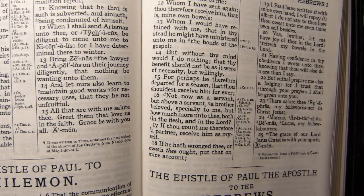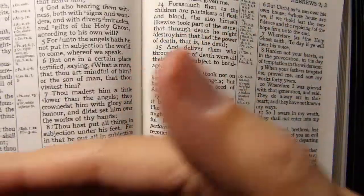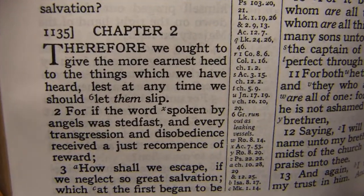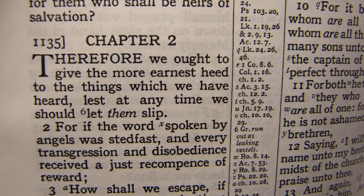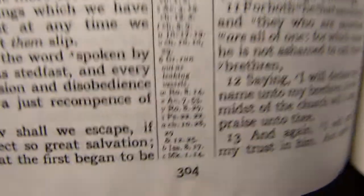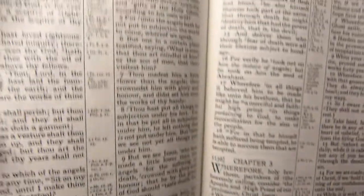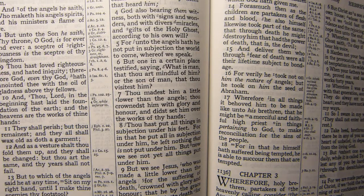Another place where I think the Longprimer is a bit superior is Hebrews 2:1. You see at the end of the verse, lest at any time we should let them slip. In the 6, the note there points you to the center column, where it says, the Greek says, run out as leaking vessels. In fact, I checked, and that's the text note that was in the original King James Version.